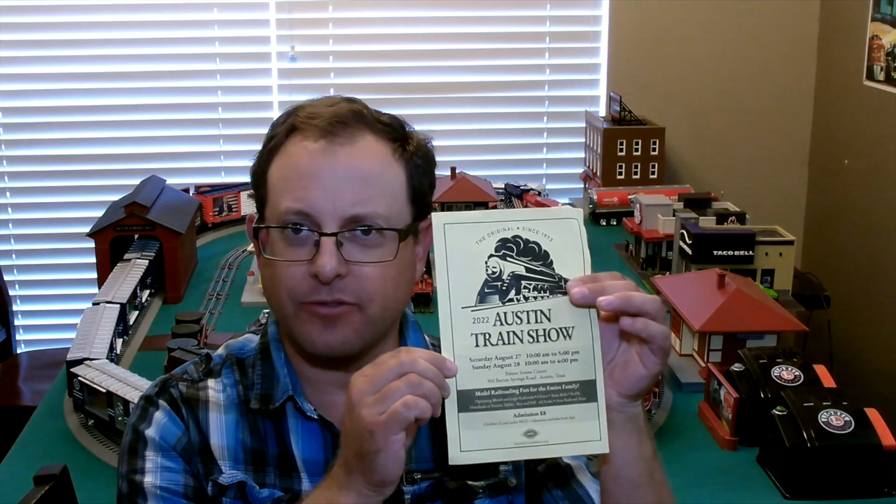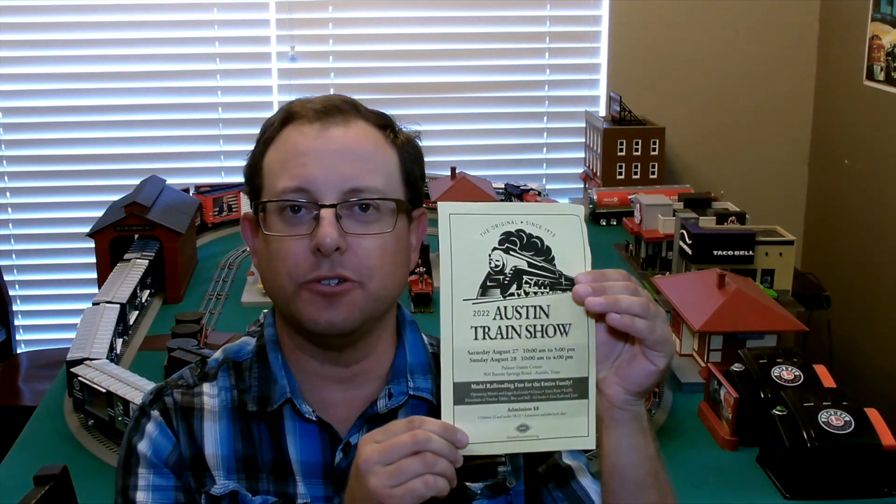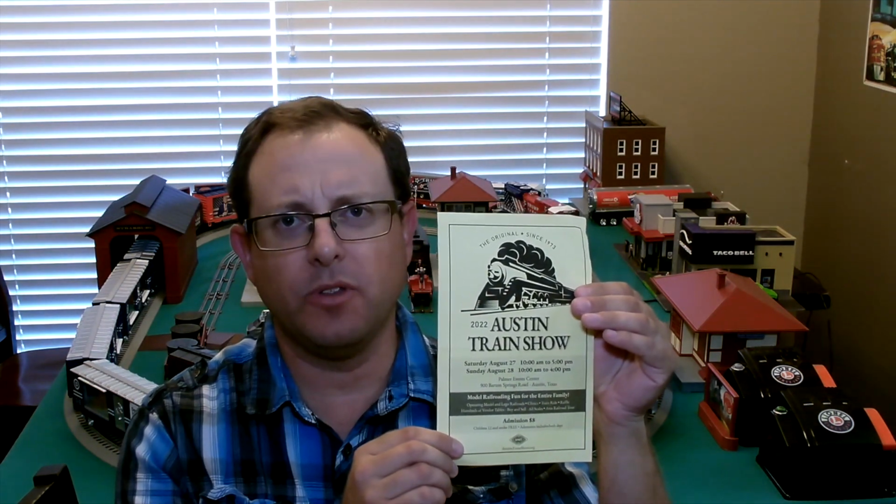That being said, this past weekend I cruised up from San Antonio to Austin to check out for the first time the Austin Train Show. It's been going strong since 1973 and is held at the Palmer Event Center. Here is the flyer for the show for 2022. Admission was pretty cheap, only $8 for adults. Kids 12 and under are free, so good idea to bring the whole family.